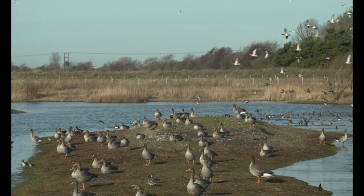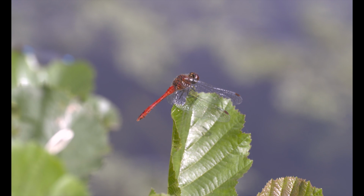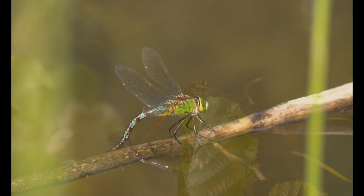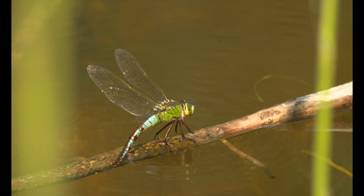In the summer, the scrape and other local wetlands provide an excellent environment for large numbers of dragonflies, such as the ruddy darter and the emperor. In fact, more types of dragonfly have been found here than anywhere else in Britain.